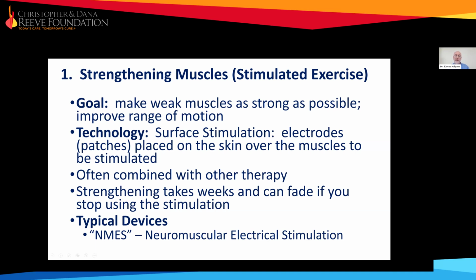A typical device that does this kind of stimulation is called neuromuscular electrical stimulation, or NMES. You can buy these devices. They're all over the place. Anyone can buy them. If you want to buy something to stimulate your own muscles, you do want to make sure that it's a neuromuscular or NMES device as opposed to a TENS device.